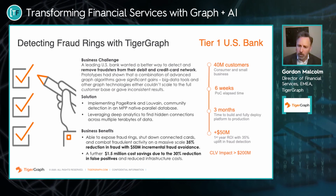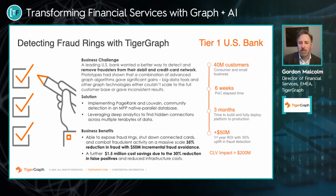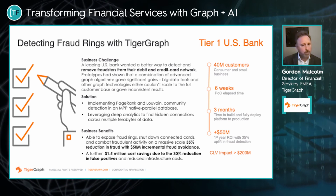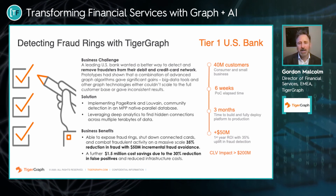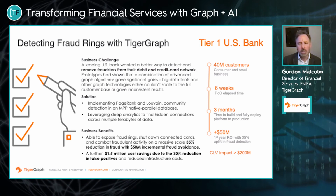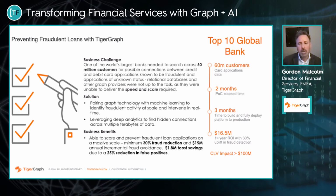When we look at the customer lifetime value impact, it's a couple of $100 million per year from those lost transactions. And note, this is a elapsed time of 6 weeks. We deal with some of the largest organizations in the world, so we don't underestimate how complex these landscapes can be. But we're quite proud of that time frame. And this one as well, just 2 months.